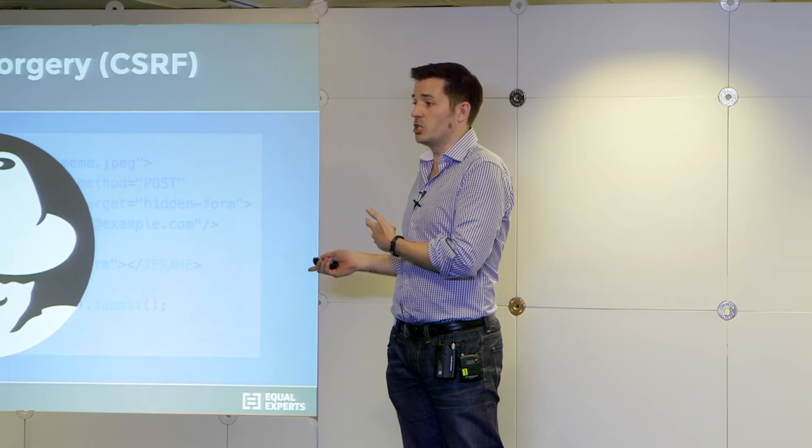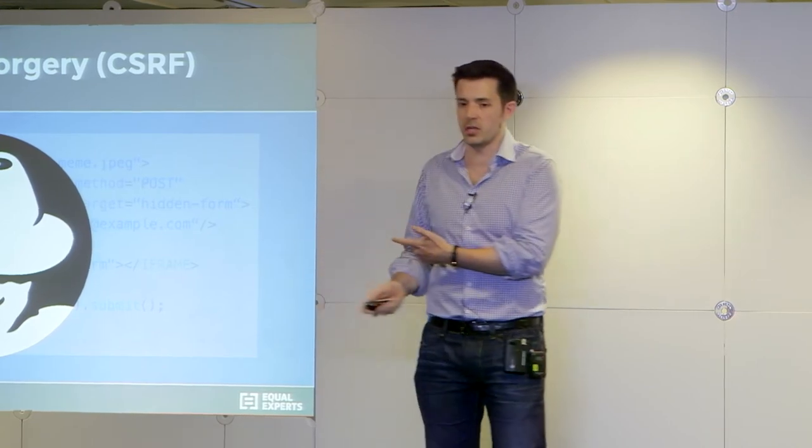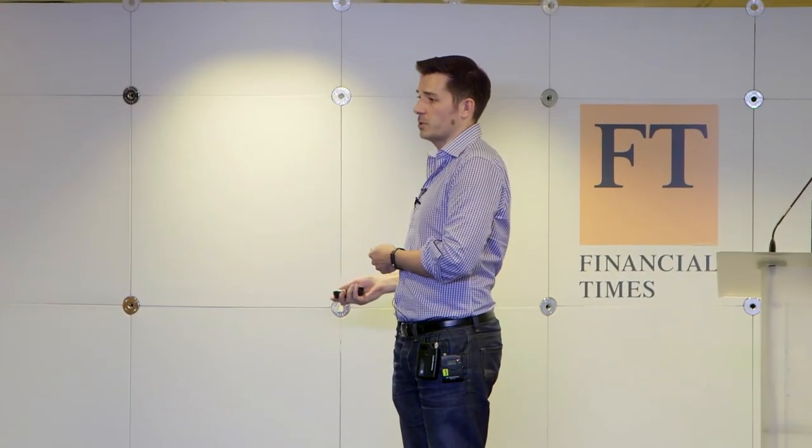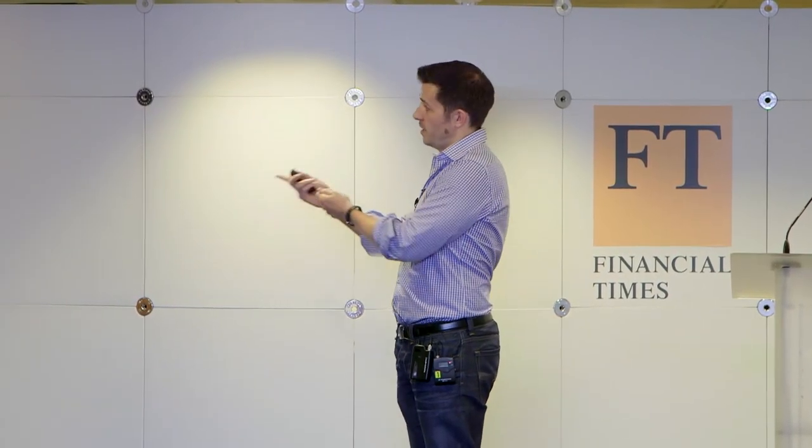The other way to do it, actually, which is often simpler, is if you're doing any sort of action which can be changed and you care about the integrity of that change, is also to ask for the password when it's changed. So asking for a password when a password is changed is a classic. It defends against CSRF as well as manual session hijacking, where somebody just walks up to a terminal.